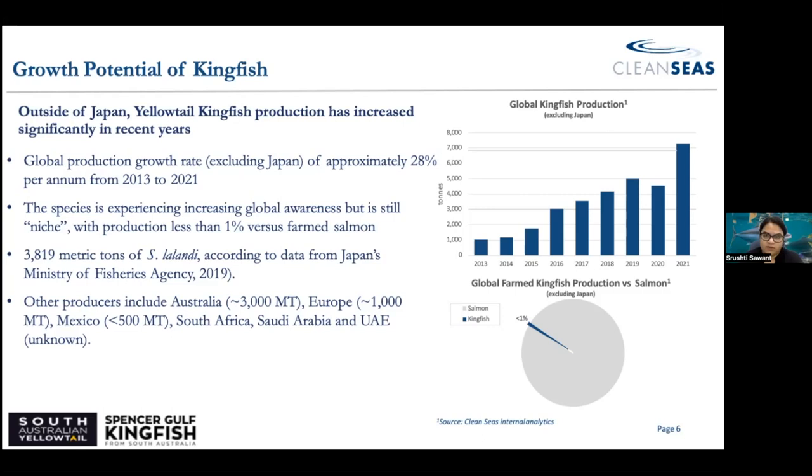Kingfish is not a new species. It's not a new aquaculture species being introduced. It's been around for ages, but you cannot compare it to the other globally farmed species, for example salmon. It's even less than 1% of salmon production. It's such a big industry where kingfish still needs to catch up. But hopefully there are better prospects in the future.